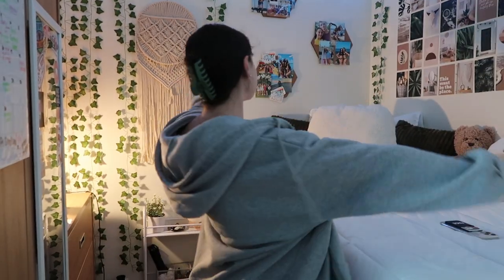All right, well, that is all for the dorm tour. We're still getting a couple things. I think we're gonna go to Target this week, but for the most part, it's done. I'm obsessed with my little green planty theme. I think it came out great.